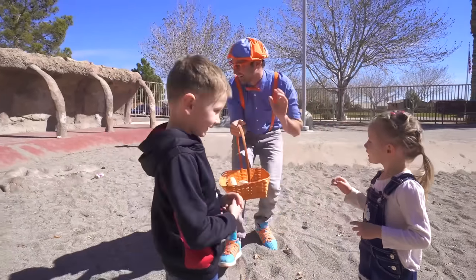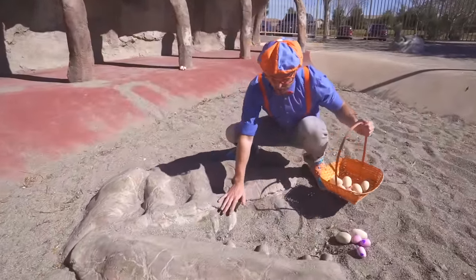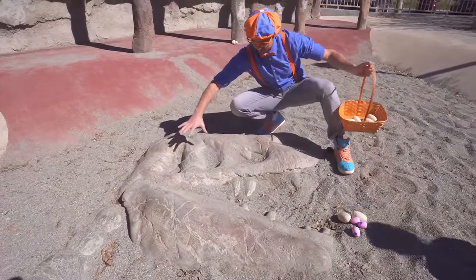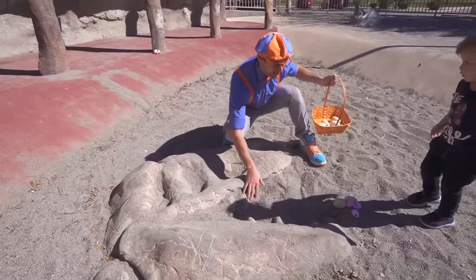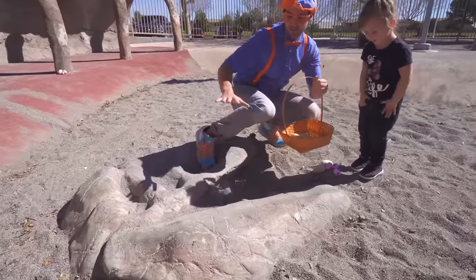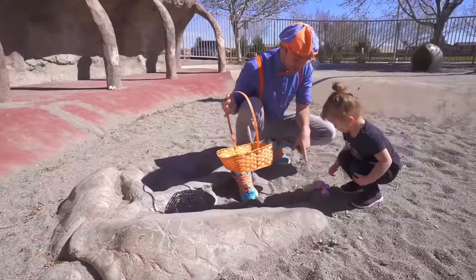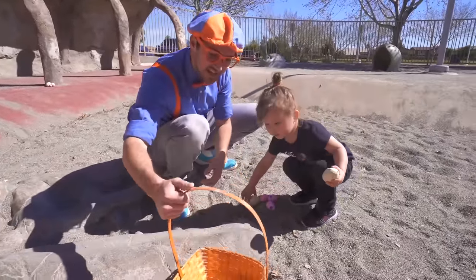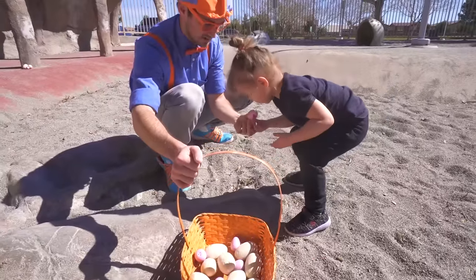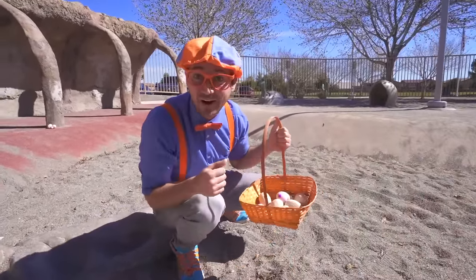All right, bye-bye. Whoa, look at this. A dinosaur skull. Whoa, do you see its skull, its face, and its teeth right here. Oh yeah! Isn't this cool? This used to be a dinosaur, but now it's just a fossil. Hey look, and some eggs. Will you put them in my basket? Oh, here you go. Thank you very much. Good job to her.